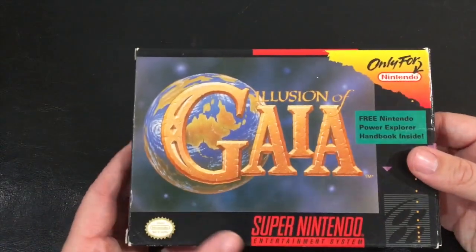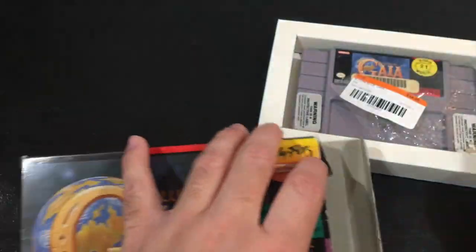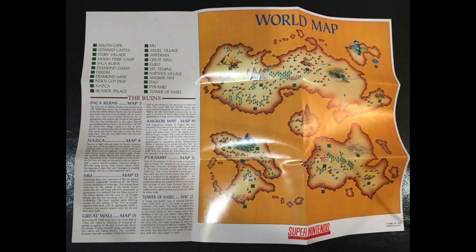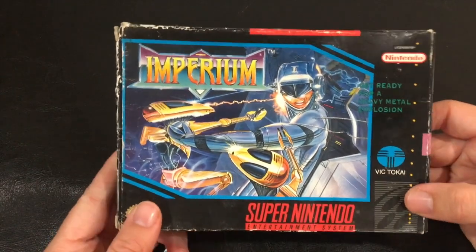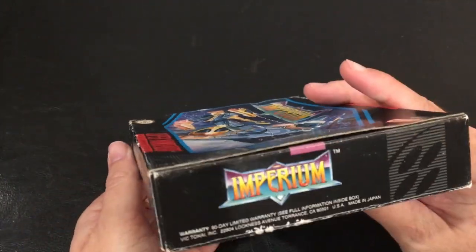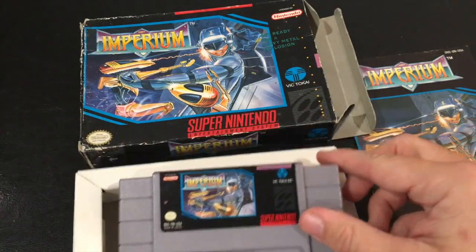Illusion of Gaia, it's a RPG, of course. One of the holy trinities of these action RPGs. But yeah, still need to get the manual for that one. But I have the map. We have Imperium. This one is a very unique shooter as well, where your shots will level up as you destroy enemies. Not the best on the system, but it's still a lot of fun.